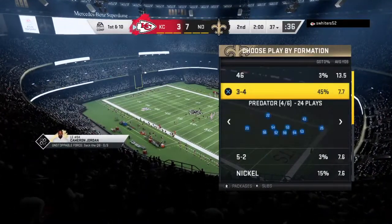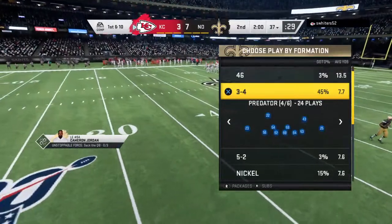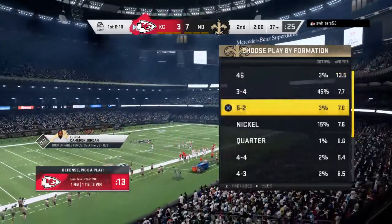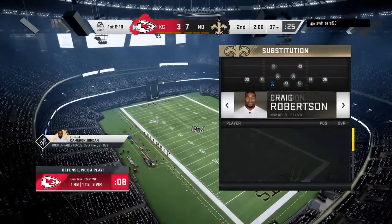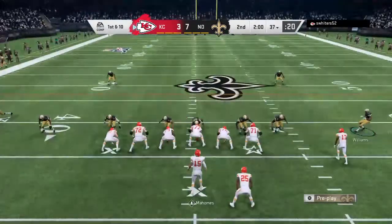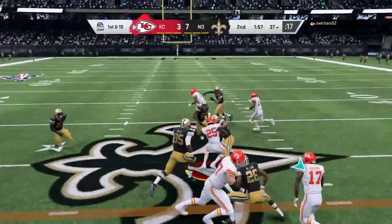2 minutes to play in this first half. 7-3, our score. We remind you that coming up at halftime, we'll pay a visit to Jonathan Coachman. He's in Orlando, and he'll have our EA Sports halftime report.